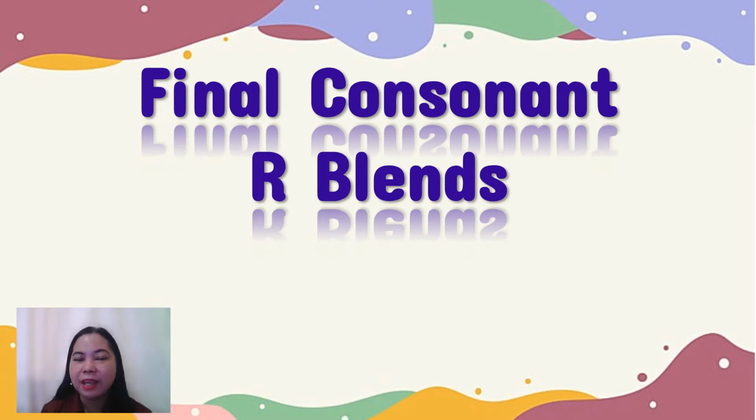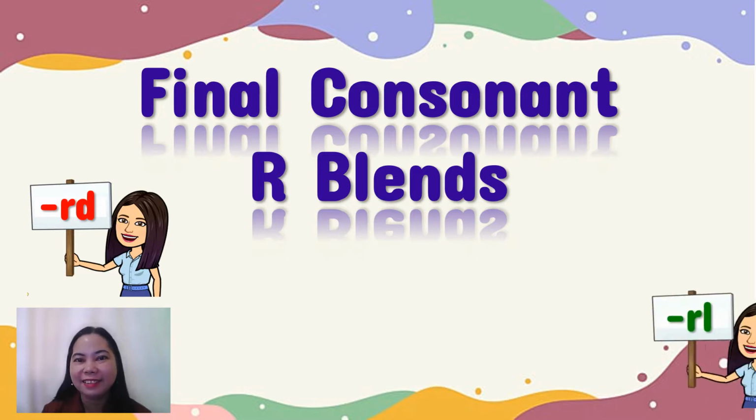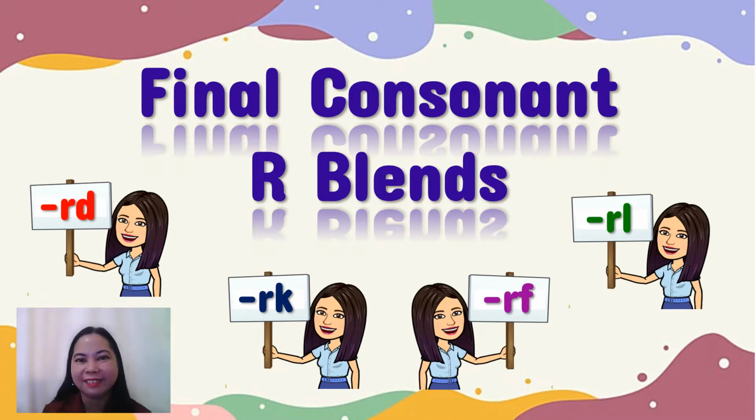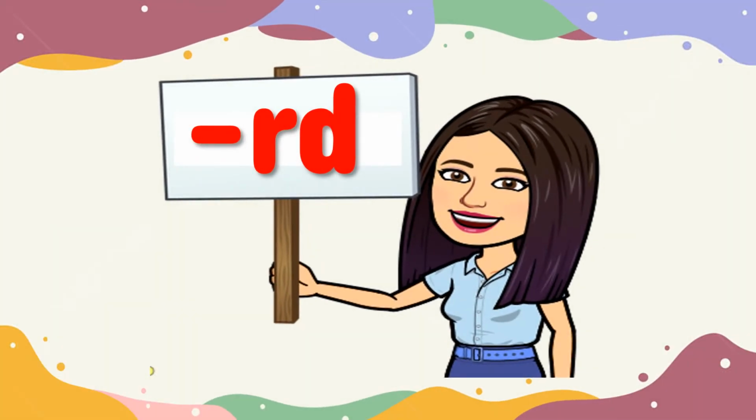Let's discuss now the following final consonant R blends. RD, RL, RK, RF. Let's start with RD blends. The letter R makes the sound R. The letter D makes the sound D. The RD blend makes the sound R. Here are a few words that end with an RD blend.